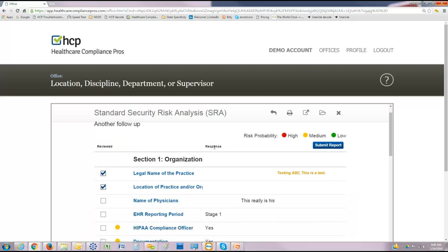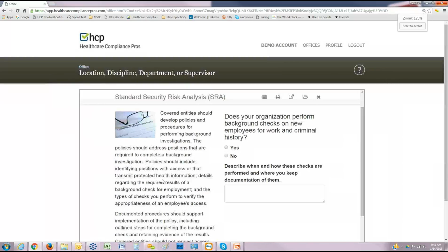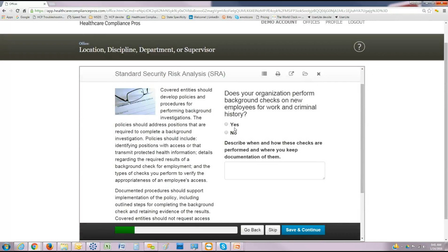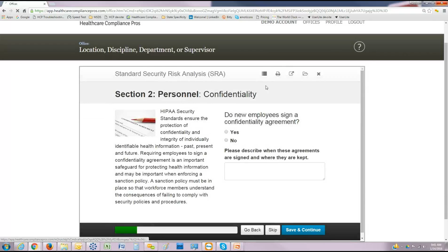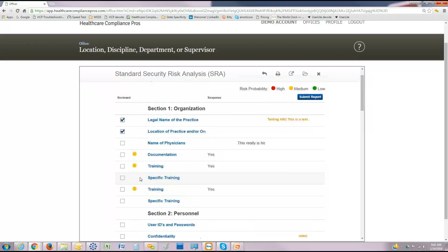If you've completed other SRAs in the past, I believe going through this, you will see that this is a very user-friendly document. You go through here and it provides you with a brief tutorial on what the laws or federal regulations are, asks you a question, and gives you an area to document your answer. Now, you'll see once you complete a question, you will be given an automated risk probability level. So this just helps you to know that there are certain areas that you may need to strengthen or change your policies. Again, it's automated, so it's not actually an exact science, but it is an automated risk probability just as a tool for you.